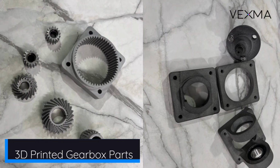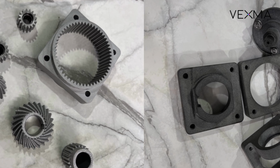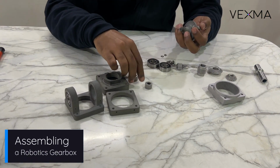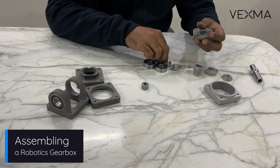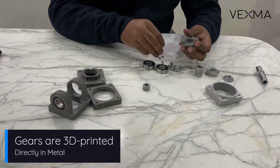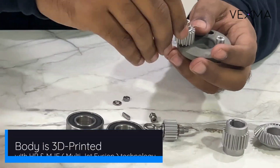Here, you can see these gearbox parts, 3D printed with high precision and durability. Assembling 3D printed gearbox parts. Gears are 3D printed directly in metal, while the body is 3D printed with HP MJF multi-jet fusion technology.